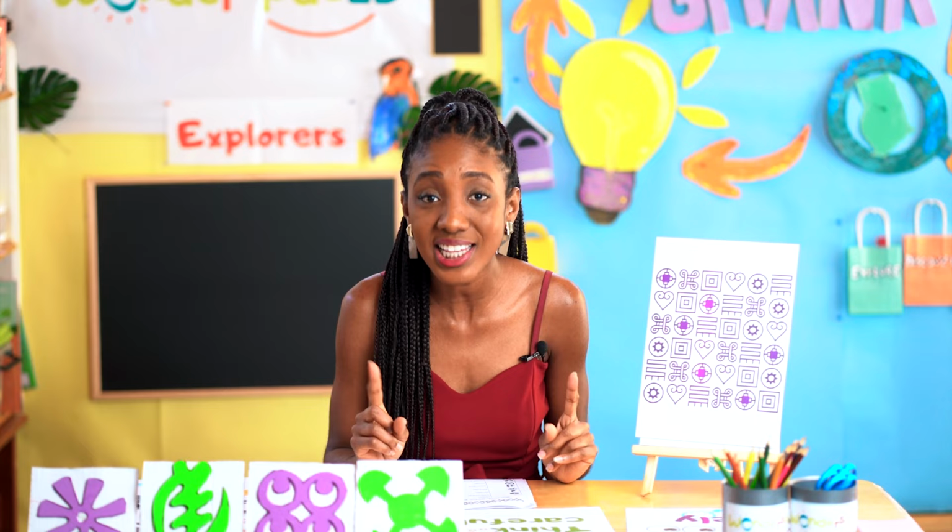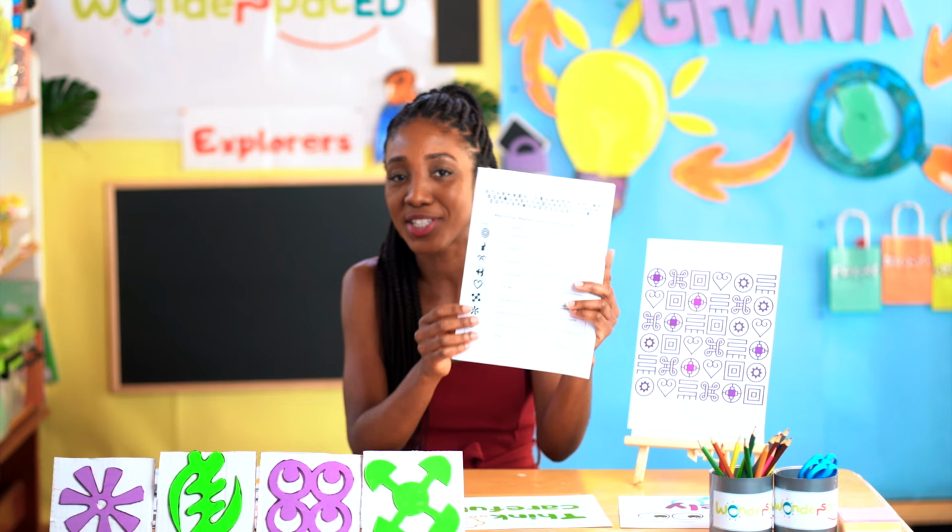Now let's see if we can find any Adinkra symbols in my file of Adinkra symbols here that link to our song. Are you ready? Okay.